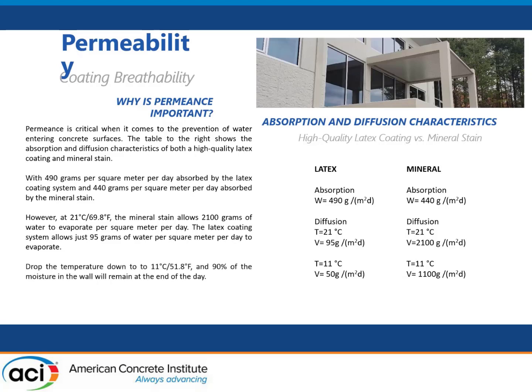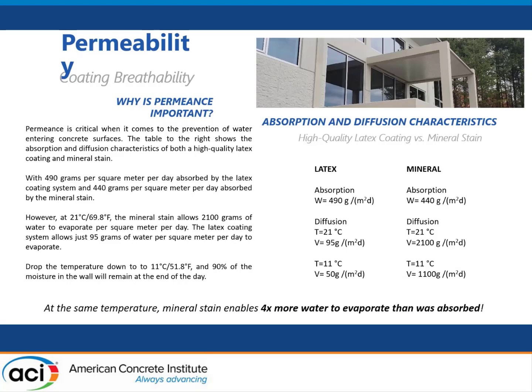Then you drop the temperature down to 11 degrees Celsius or 51 degrees Fahrenheit. Oh yeah, sorry, I didn't see it over there. I was right at the 70 degrees. That's nice. Anyway, 51 degrees Fahrenheit, 90% of the moisture in the wall will remain at the end of the day with the latex, we are diffusing 1,100 grams on the mineral-based stain. So letting all that moisture out of the wall. The more moisture in your substrate, the more damage it's doing. So at the same temperature, mineral stain enables 4 times more water to evaporate than was absorbed.